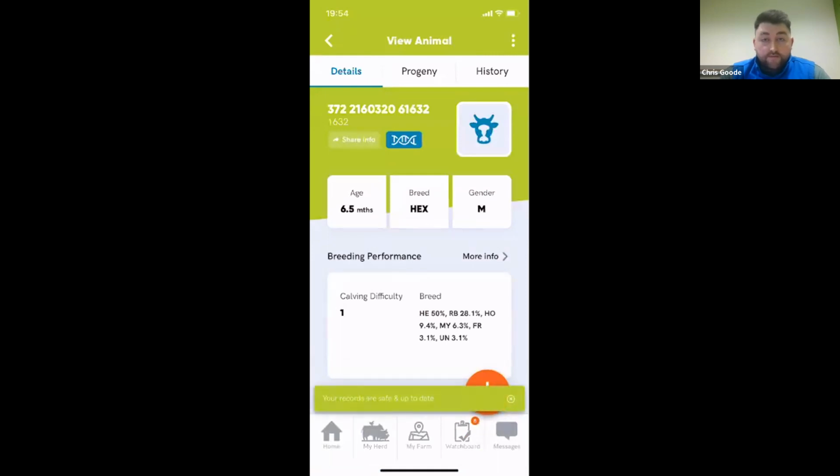Okay, perfect. And I suppose, Chris, just for reference as well, particularly for new people or maybe people that have just recently joined Herdwatch, if animals have left their farm before they started using Herdwatch, they might not show on your moved out list.